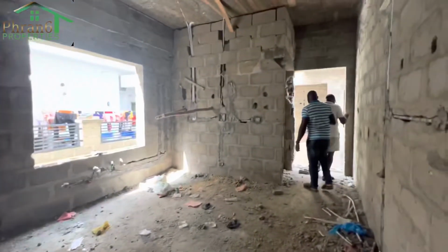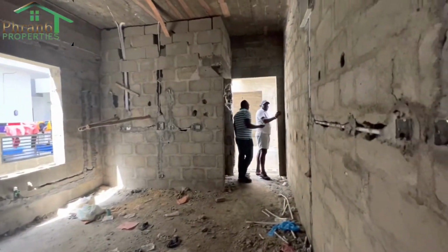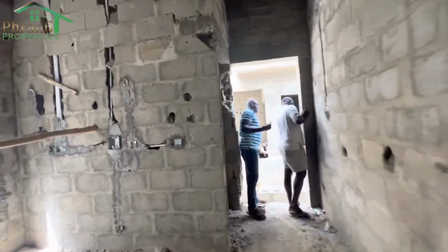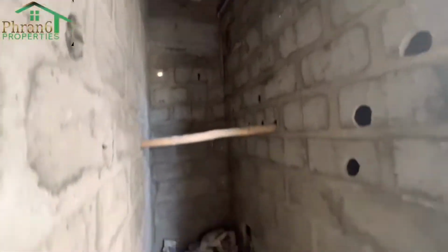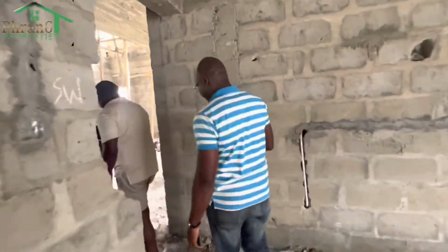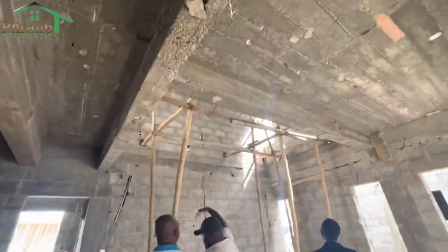And the other way around, we have a BQ. The BQ is just here. You can see it from there. But here there'll be a way, so there's going to be a door here and a door there. And you can see it's a double volume. The room is double volume.